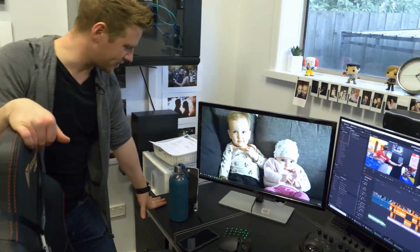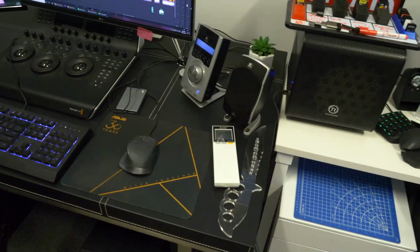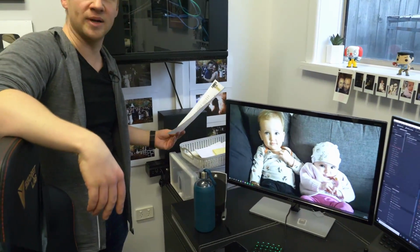So this is Gareth's work desk. It's like mine, but less cool. And leave request. You want to leave me? Why are you leaving me?